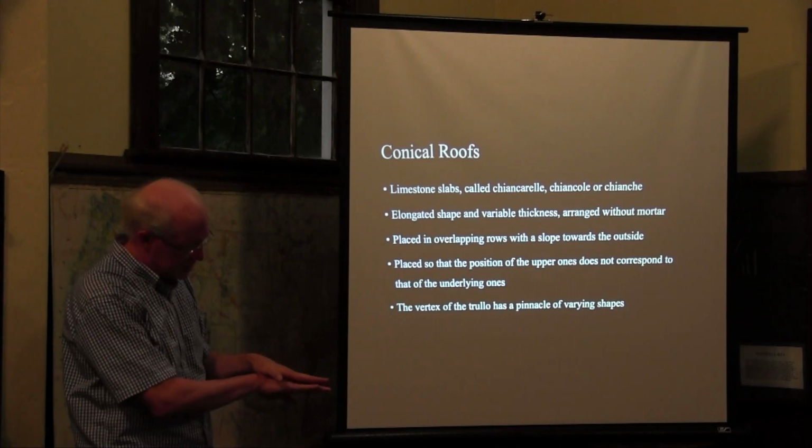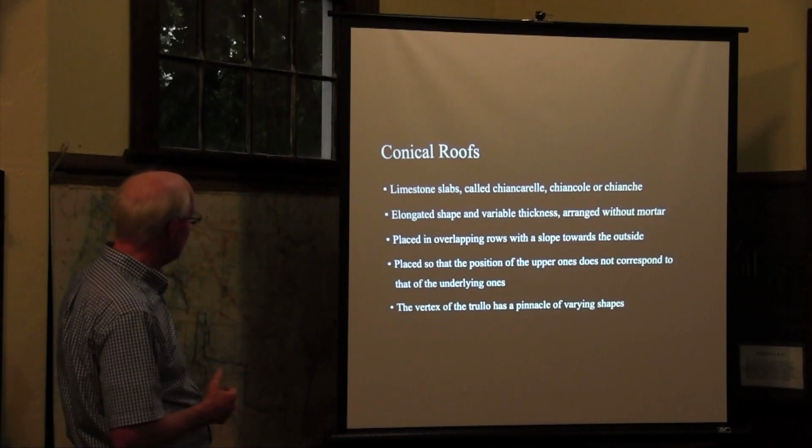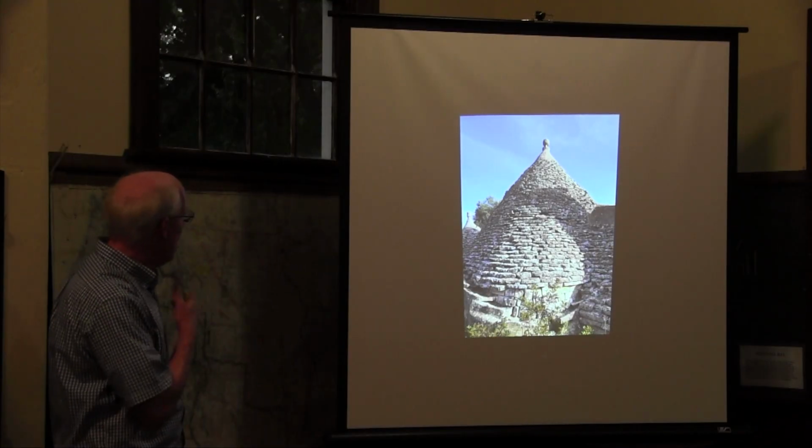And what that means is you don't stack them upright like a brick wall. You stagger the bricks for a brick pattern. Same thing for these stones. And then the pinnacles, as we've seen, have varying shapes. So there's a roof of one.